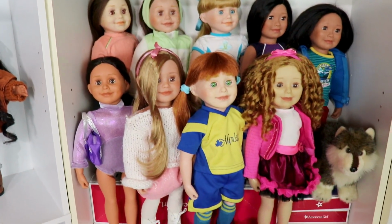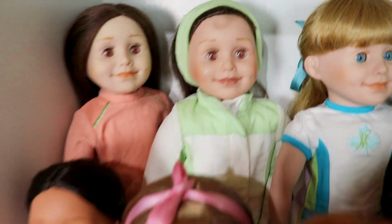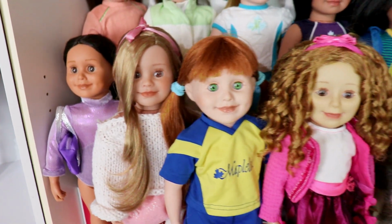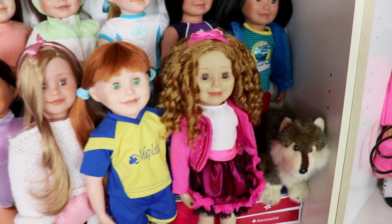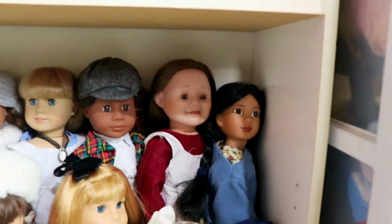Next we have my Maplelea doll shelf. So we have my 2 Taryn dolls, we have my Brienne doll, my 2 Sila dolls, Alexi, Leonie, Jenna, and my Clara doll, which is a Maple Leaf Friend. And I do have another Maple Leaf Friend down here, which you saw earlier.